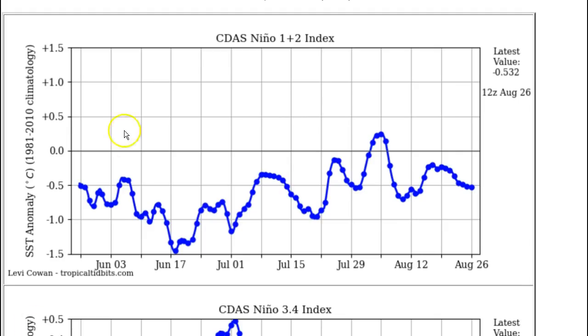Let's look at some trends. So this is the Nino 1.2 region. It's just average water temperatures. So this is the area, Galapagos, Chile, Peru, sort of the very far East Pacific. And we know it's kind of cool there. And sure enough, today's reading, 0.5 degree below normal, 0.532. You can see the trend. It's been hovering right about 0.5 degree now for a month or so, but prior to that it was cooler, and that was down to almost a whole degree. So on average, the trend is warming, but not markedly so, and surely taking its time.